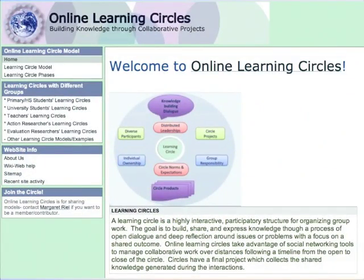So this is the online Learning Circles website, and you can see that there are links for the model and there are links for the learning circle phases, which we'll talk about briefly in a minute. And then there are sections on how learning circles work with different groups of people or learners. There's the K-12 learners, university learners, teacher groups, graduate students, researchers. There's a range of different settings that learning circles have been employed, and in each case there are slight differences because of the different populations and the different purposes they use learning circles for.